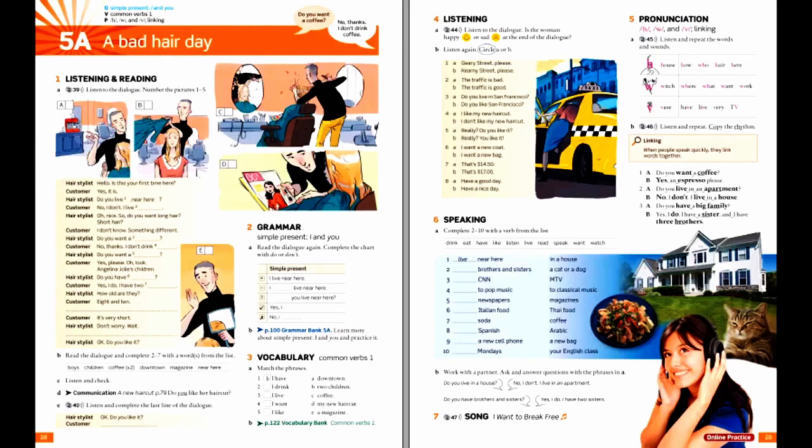Thanks. Okay, we're on Geary Street now. Great. Please stop over there at Macy's. I want a new bag. Okay, that's $14.50. Here's $17. Keep the change. Thanks a lot. Have a nice day.